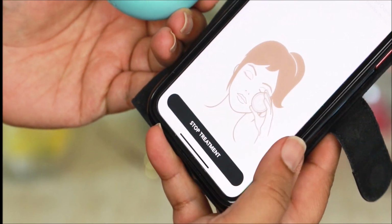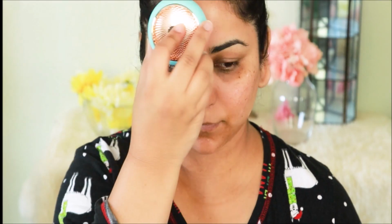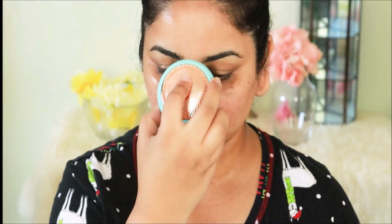I don't see much difference in the way my skin feels. It just feels clean because I did a complete nighttime routine last night. But other than that, there's absolutely no change. So we'll see how the rest of the day goes.